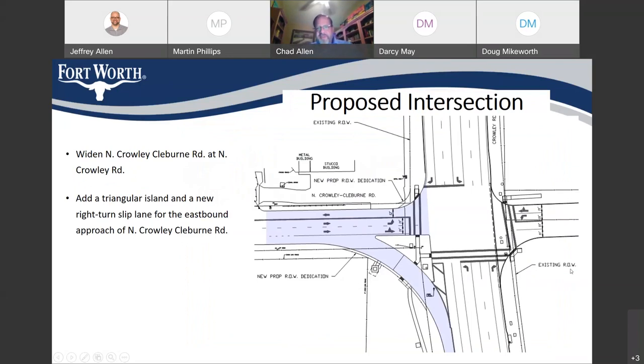Here are the proposed improvements at the intersection. I have 3 or 4 slides that show the various components of what we're proposing to do at the intersection. First of all, in general, we're going to widen North Crowley Cleburne Road. You heard me talk about that it's just a 2-lane road. You can see in this image that there's going to be 3 lanes, and then there's also going to be this new free right turn slip lane here.